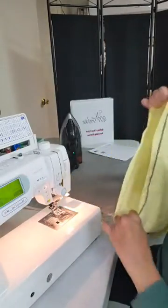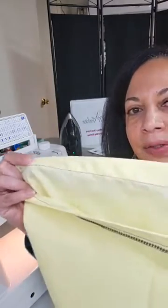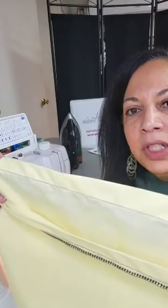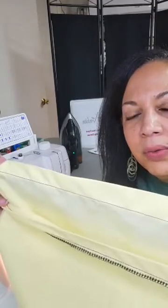All right, so we did that. This is what it looks like on the inside. This is what it looks like on the outside. Again, I'm using black thread only because I wanted to show you what it looks like on the camera. Sometimes the camera doesn't always show everything. So there we go.